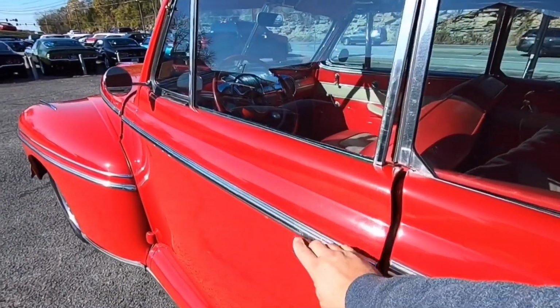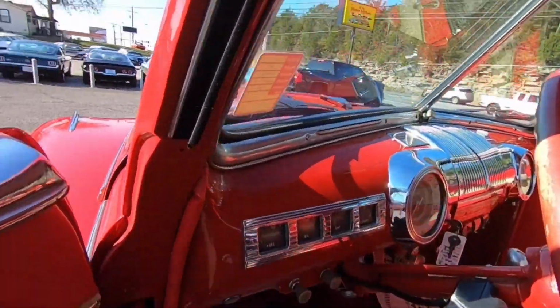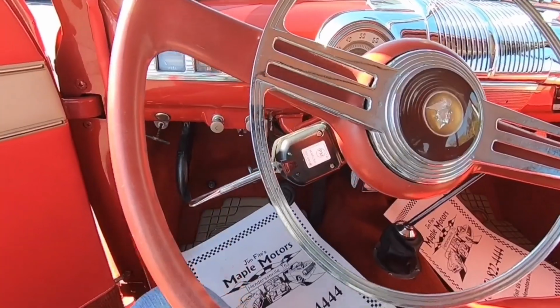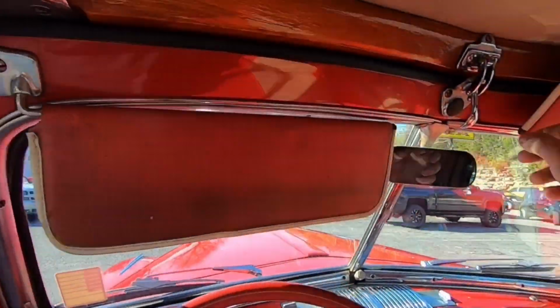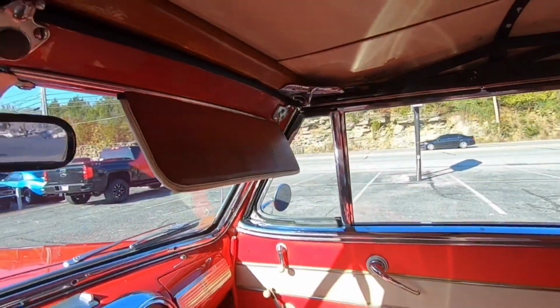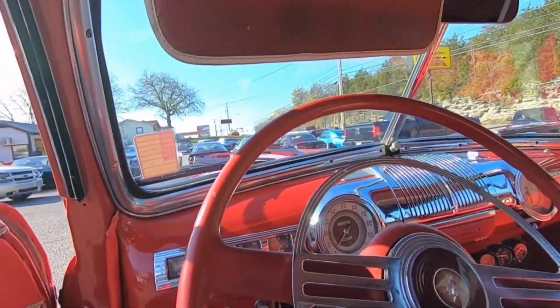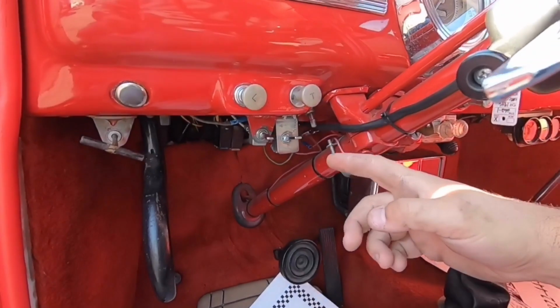The wind's pushing my door shut on me. I'm gonna look in here and see about taking this top down real quick. There's your turn signal, I left it on. To take the top down, you pull these. Very simple. We'll see how good the motor works. I haven't had it down in a minute, so I'm gonna go ahead and turn it on, give it a little extra power. Your switches are down here.